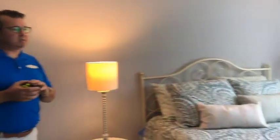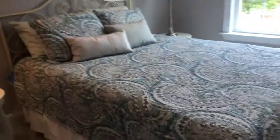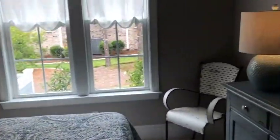Once again, very similar in size. And yes, this is a queen size bed. And yes, that is a dresser and a chair and 2 end tables.